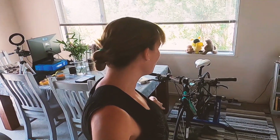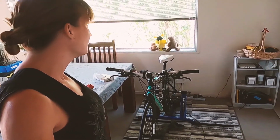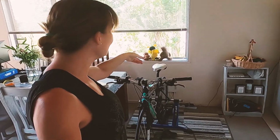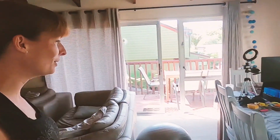I even got my bike. I got the wind trainer ages ago, so I'm really lucky that I've got that. We've got this New Zealand teddy bear hunt for the kids, so I've got my little bears in the window there, so when the kids walk around the area they can hunt out the bears to keep them amused.